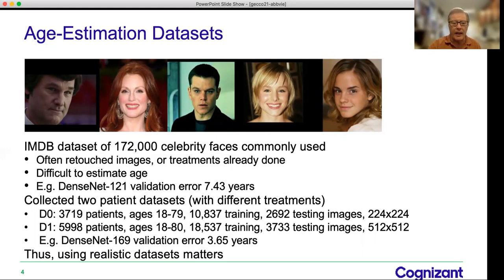Now we get something like 7.43 years error, median absolute error in age estimation. So if the person is 40 years old, the network might estimate 47 or 43, something like that. So it is suggestive, but it's not quite accurate enough to decide whether some treatment is working. So that's a starting point, the baseline.